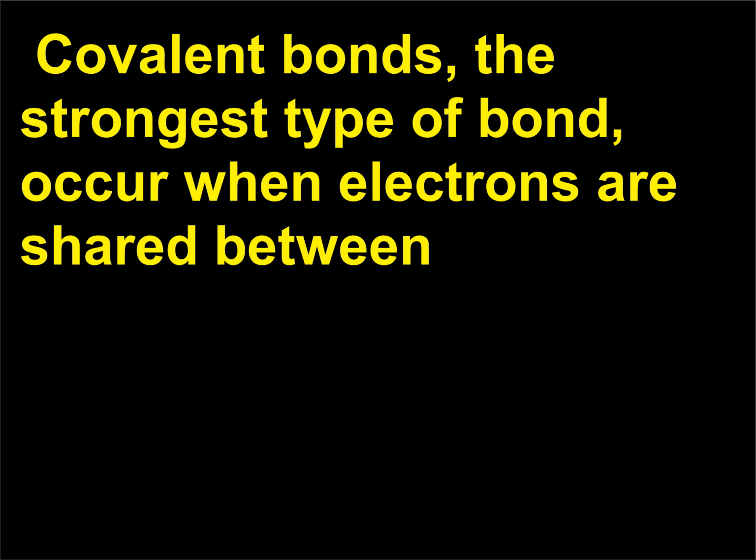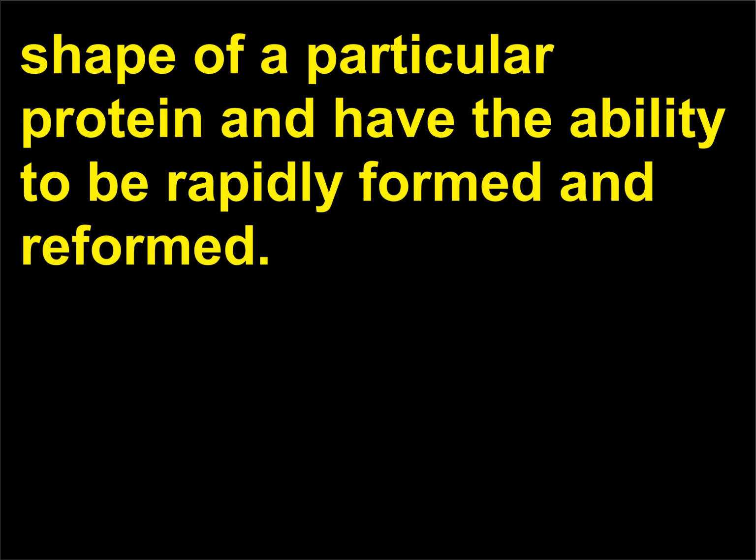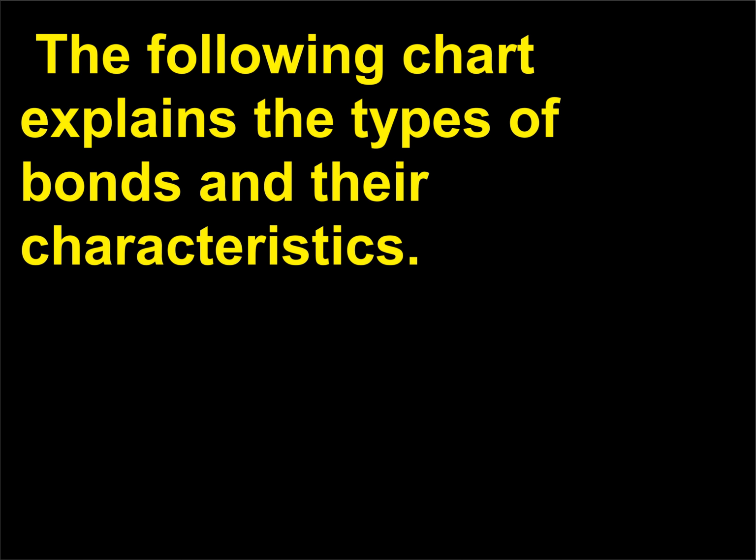Covalent bonds, the strongest type of bond, occur when electrons are shared between atoms. Hydrogen bonds are temporary, but they are important because they are crucial to the shape of a particular protein and have the ability to be rapidly formed and reformed. The following chart explains the types of bonds and their characteristics.